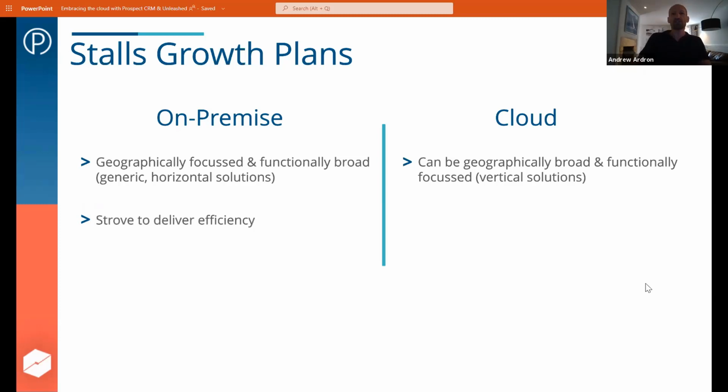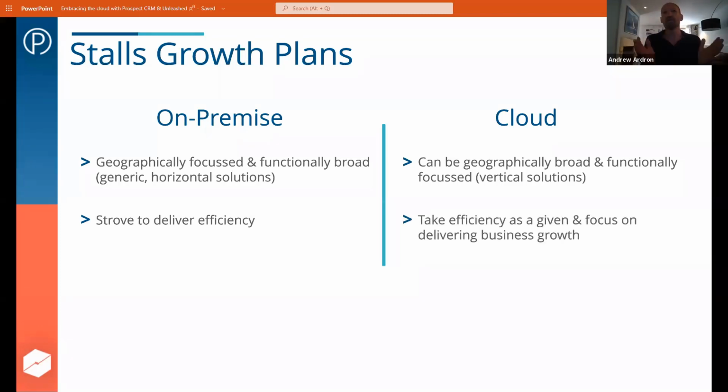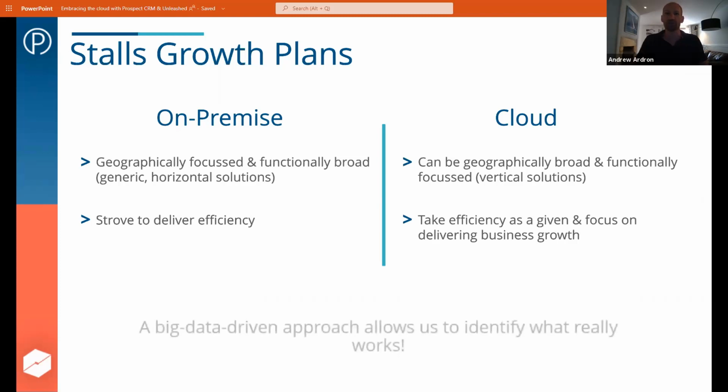The other thing that certainly was a popular theme with on-premise solutions, 5-10 years ago, was that they constantly were striving to give efficient processes to users and take users off manual processes and put them on computer systems. In the cloud now, the cloud is so efficient, some of the things that Josh talked about right at the beginning, that we all take efficiency as given. You just do get efficiency with cloud solutions and moving off manual processes onto the cloud. So we're actually much more focused on delivering business growth as the end result.